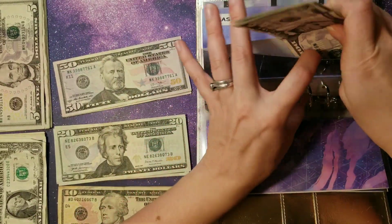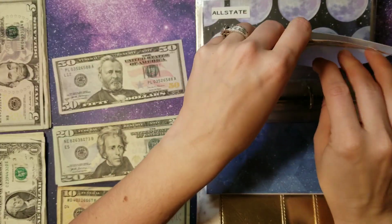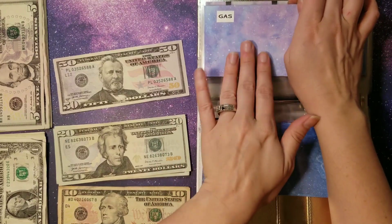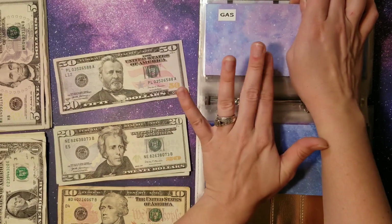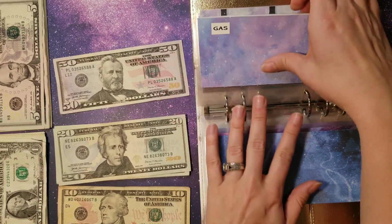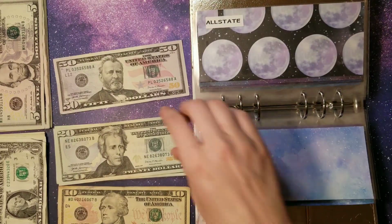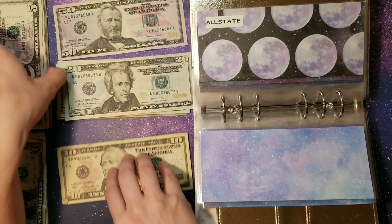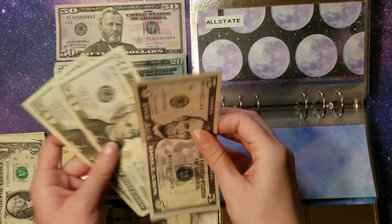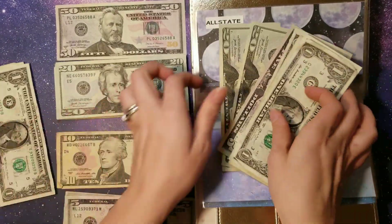For the gas, we need $50. How much is gas in your area? Let me know in the comments. I want to see the different gas prices around the U.S. and across seas or wherever you're at. Let me know what your gas prices are. Kind of curious. Allstate, we need 49. So 20, 40, 45, 46, 47, 48, 49.